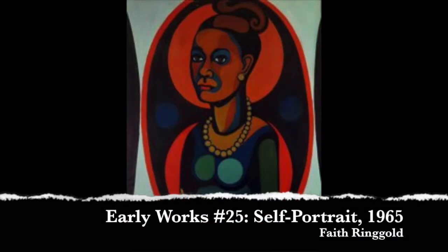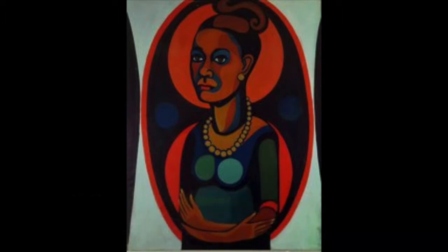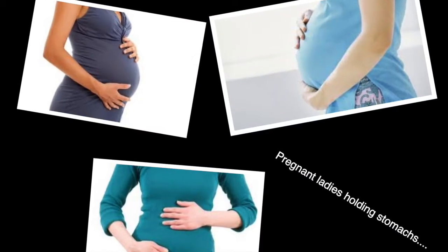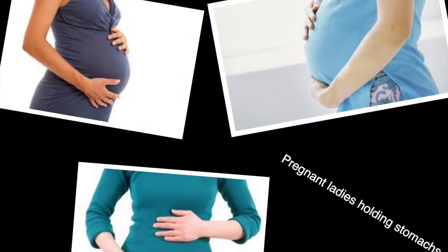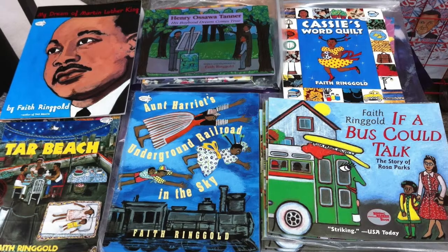After Murray, we meet 2 ladies. The first is Faith Ringgold in a self-portrait. Painting yourself probably isn't fun, especially if you're pregnant. She is pregnant there, right? I always think people holding their stomachs are pregnant. Classy pregnant with fancy jewelry. If she's not pregnant, it's a projection of all the lives she will birth with her children's literature.